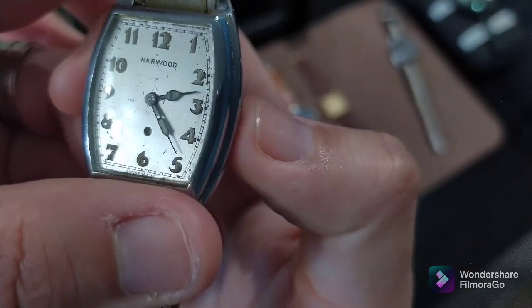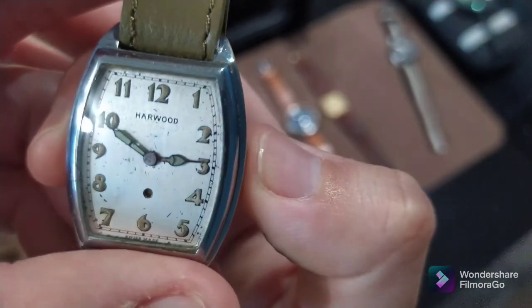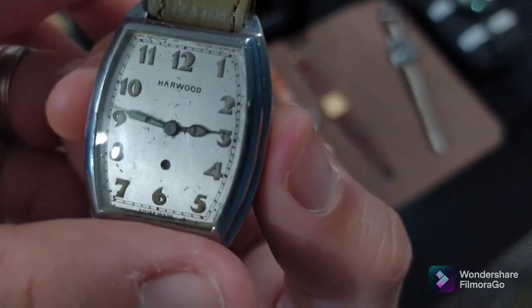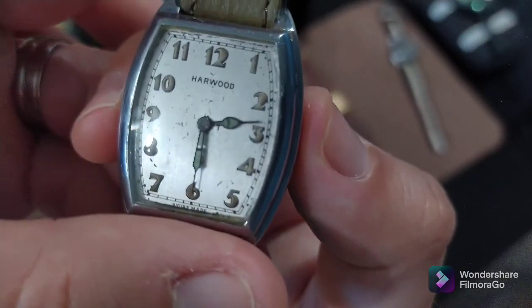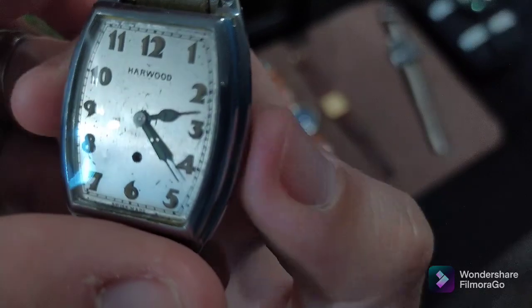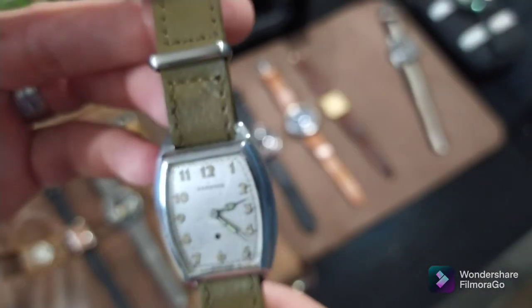But if I turn the case back, which is a bezel in the back, you start setting the time, and it turns pretty much clear for the dot. Let's go back to the right time. There we go. So lovely piece of history right here with a John Harwood watch.